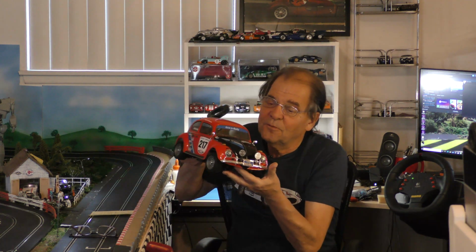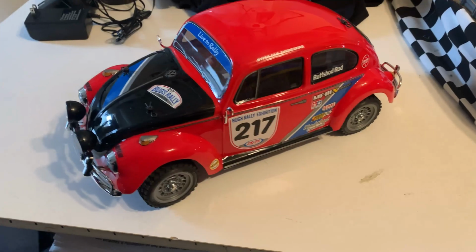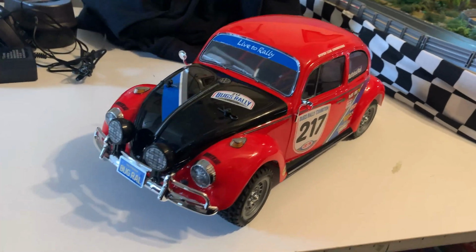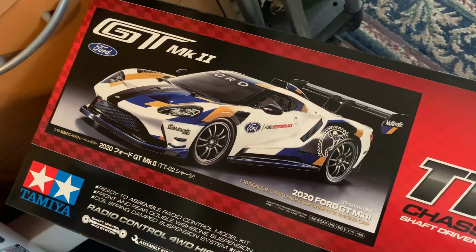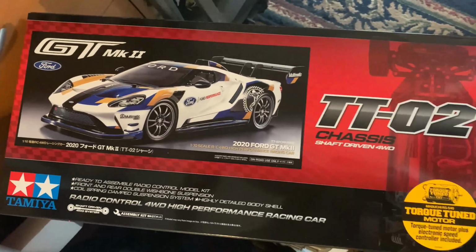Radio-controlled cars. This one took up most of my week putting this together, but this thing is fabulous. I can't wait to take it to the track and run it. I've got a Ford GT Mark II coming up next, and you can see the pictures of it as I talk about it, that I'll be building. As soon as those cars are built, so I can race at my local track, I will have the cars all tweaked and perfect. I'll go out there and test them, and that's really cool too. So you can see that also in SNG Shorts.